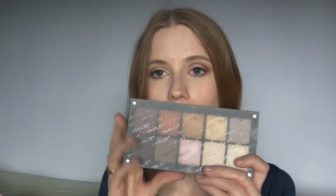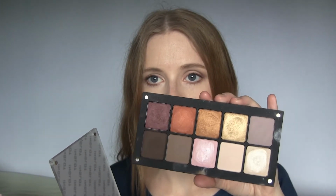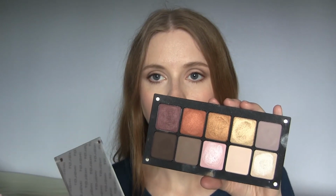Next up, I got this amazing Inglot palette. This is the 10-pound version. So I basically created this palette myself. I picked these 10 colors out and I'm very happy with the colors that I got. They're surprisingly cheap, thinking that the quality is amazing. People that own MAC and Inglot are saying that they're just as good or almost maybe better than MAC eyeshadows. So if you don't own any Inglot eyeshadows, you should run out and get some because these are amazing.